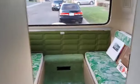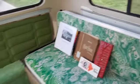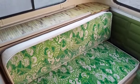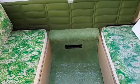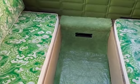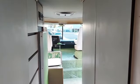Going to the back, there are books and manuals that come with the vehicle, as well as that crazy, cool 70s upholstery and vibe. This is just, you don't find them like this. It's just so period correct. You'll blow everybody's mind with this. Great visibility out the back. Most motorhomes, you can't see out the back to back up. This one, that's not a problem. A lovely view going forward, lots of storage.